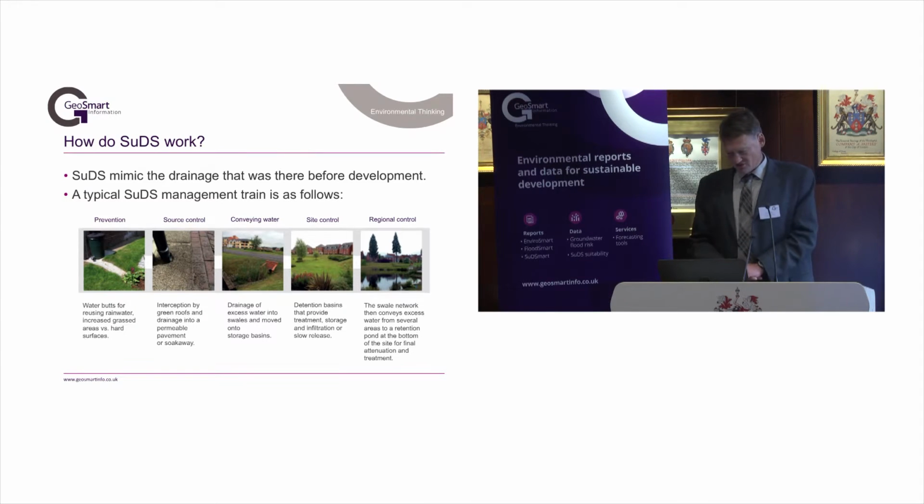And then there would be more regional scale control. We might get all our network feeding into one main discharge point or basin. So a series of elements of different types are assembled either in a train or individually put together as these individual SuDS components. And I'll quickly run through the types of those.